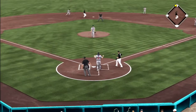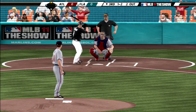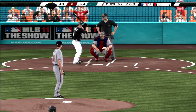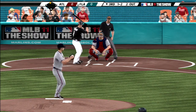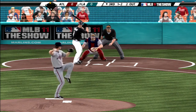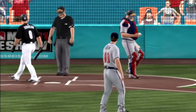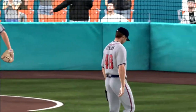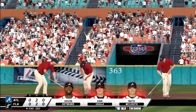Fastball bounces up to the plate, and it's taken for a ball. If there's one thing base stealers don't like, it's when you throw at their legs. Now, that's their meal ticket you're messing with. Now, fastball swung on and missed, and that is out number 3. Marlins lead 1. We'll head to the 4th, still scoreless.